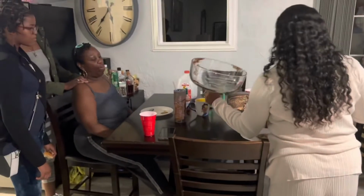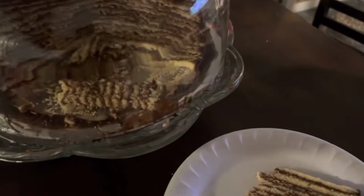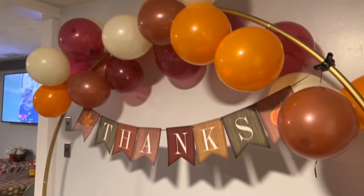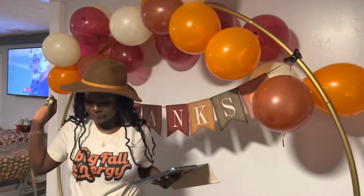Charlie, come over here, man. Okay, y'all, I didn't show y'all the cakes. We got a chocolate cake. This is a 24 layer chocolate cake. Give him a spoon. So then we got some other desserts. Y'all, look what she made.